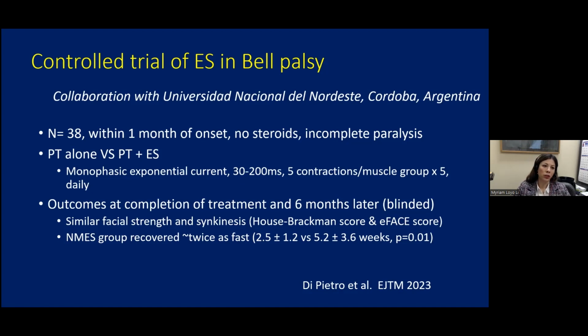So one of the very cool things about this study is that we followed patients not only after recovery, but 6 months post-recovery so that we can really look at synkinesis. And we used a much different score than what has been used in the past. So yes, we used a traditional House-Brackmann scale that otolaryngologists are very familiar with, but we also added an eFACE score, and I'll tell you a little bit more about that. And what we found was the electrically stimulated group recovered twice as fast with an average duration of paralysis of 2.5 weeks versus 5.2 weeks in the control group. And the age and severity at presentation, all of those were well matched.